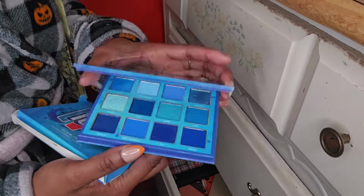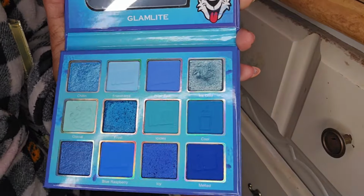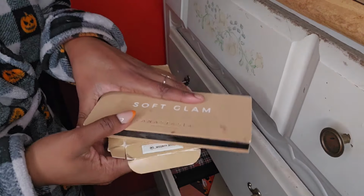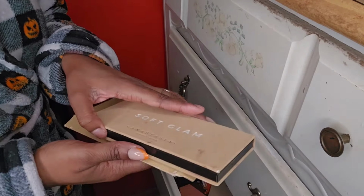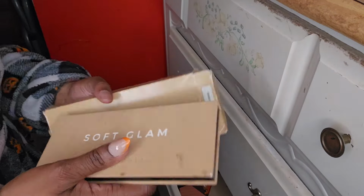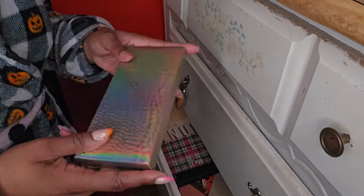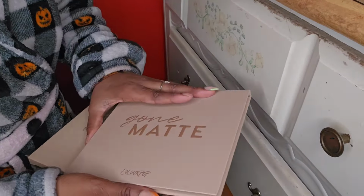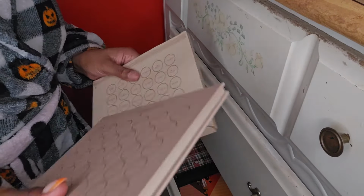Glam Light. Oh my god. That is absolutely gorgeous. Like, you can't deny that. Amazon. Girl. The Anastasia. Okay. Anastasia. Let me just throw this box away because this is just giving up, child. This is Jackie Ina. This is the Gone Matte palette. Now, yeah, so that can go in there.